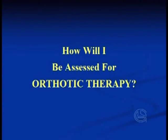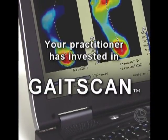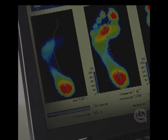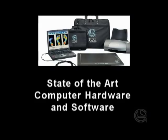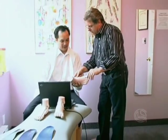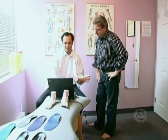How will I be assessed? Your healthcare practitioner has invested in the most advanced pressure analysis system in the market, Gait Scan. Gait Scan is a combination of state-of-the-art computer hardware and software that helps your healthcare practitioner assess and analyze your feet. This analysis, combined with your practitioner's experience and knowledge, will detect abnormal foot function.